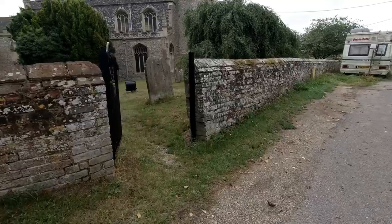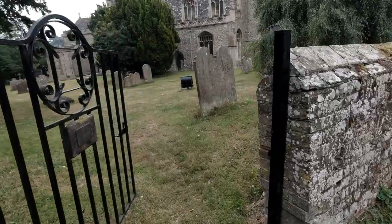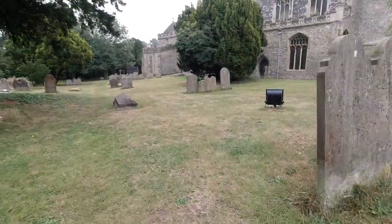But I'll show you the river in a minute. It's probably completely dried up now. But it's very narrow when it comes through the village today. But obviously, as we saw, this is a deep valley. So it would have been wider back when the abbey was built in Bury St. Edmunds. Across into the churchyard.